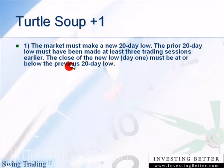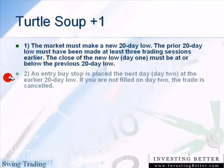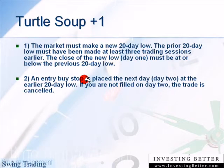An entry buy stop, in other words, the point at which you buy, is placed the very next day, that's day 2, at the earlier of the 2 20-day lows. If you're not filled on that day 2, the trade is cancelled, and that's fine. Now, one amendment to this is that often you ignore this final line. If you're not filled on day 2, the trade is cancelled. Well, actually, you could wait until day 3 or 4 and see what happens and wait to be filled. If the trade is triggered, place a protective stop 1 tick below the lower of either the day 1 low or the day 2 low.